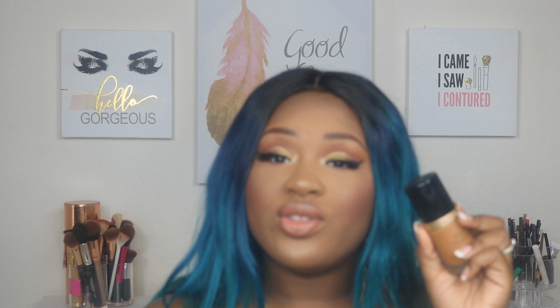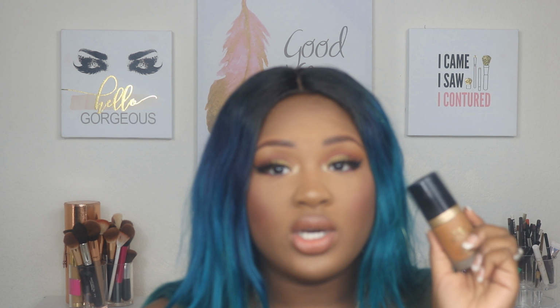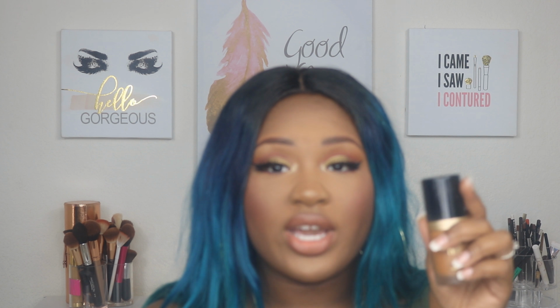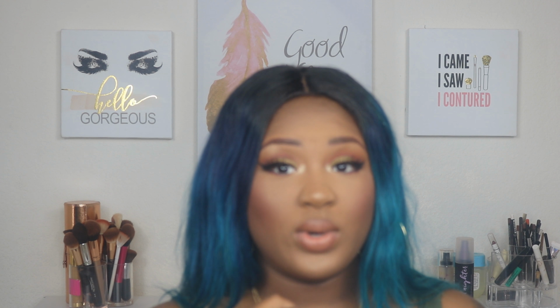The next one is the Born This Way foundation, and I do have the shade Chai, and this is so good. The coverage on this is great, and the finish, I don't really know how to describe the finish. What does this say the finish is even supposed to be? I don't even know, but I just know that this is so good. I'm glad that they came up with the new shades and I could get one, because that's bomb, and that shade is perfect for me.